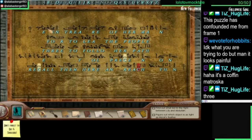Looks like treasure. So you... I seem to remember that being G. I don't remember what that is. Seven treasures?